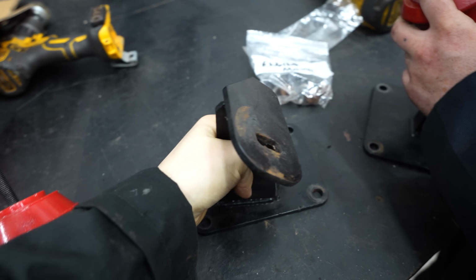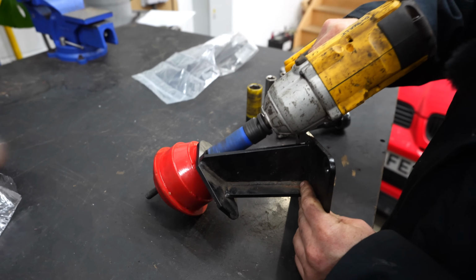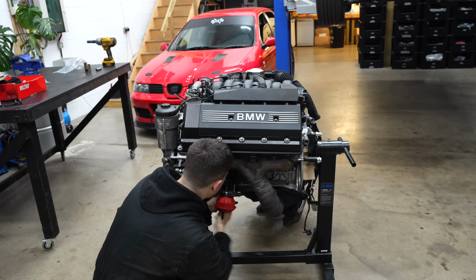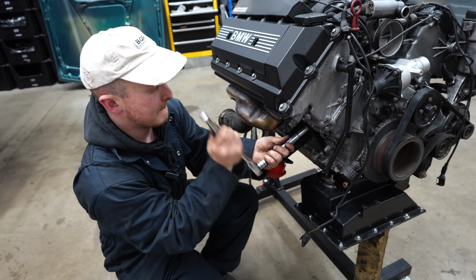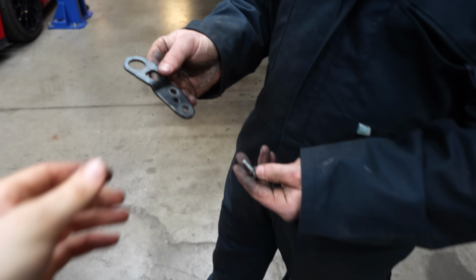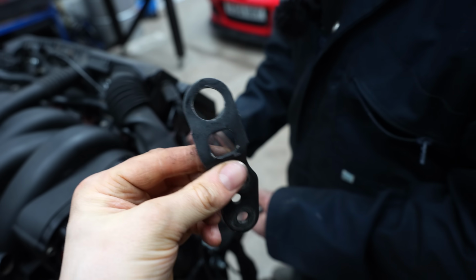All right, so we've got engine mount, poly engine mount bolts. Engine mount's on. Next one is this little pulley tab thing. This is basically for the engine crane. This is just for a chain to go around it. And then we can get it off the engine stand and do the rear main seal, which is this puppy here.